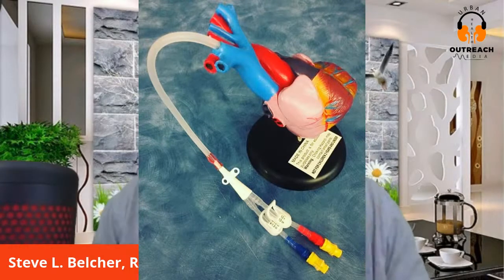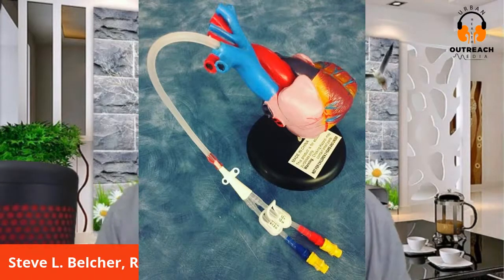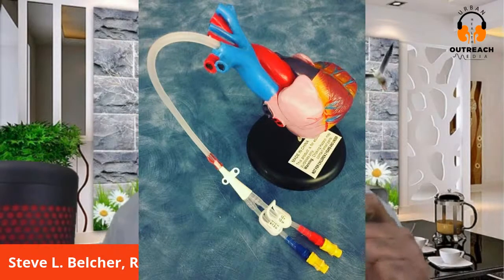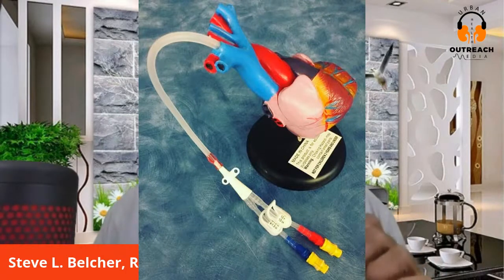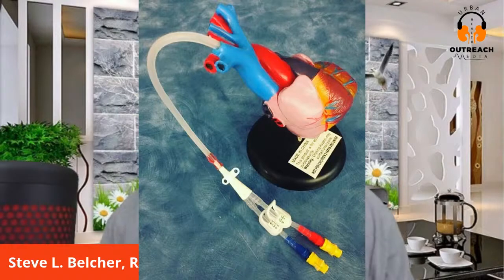Let me reiterate, by taking good care of your access, it will last longer and you will prevent problems such as infection and clotting. Now, let me give you some important steps to take. One, keep the catheter dressing clean and dry. Two, make sure the area of the insertion site is clean and the care team changes the dressing at each dialysis session. Three, keep an emergency dressing kit at home.